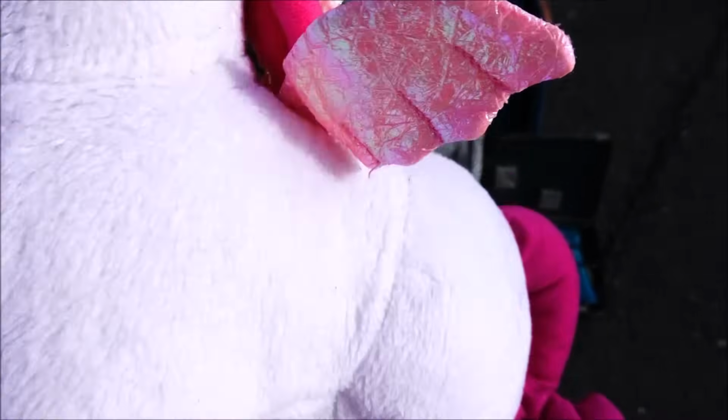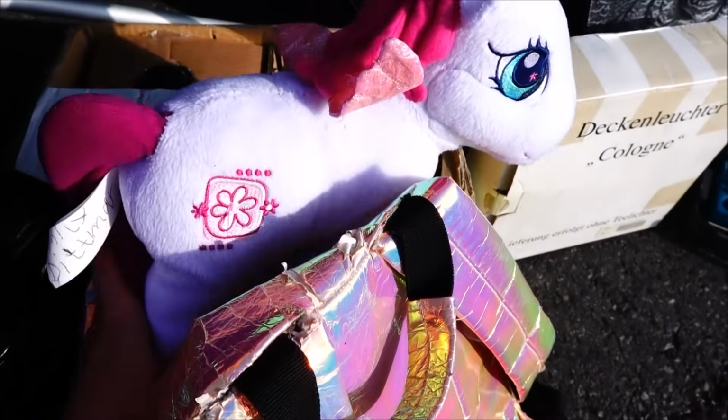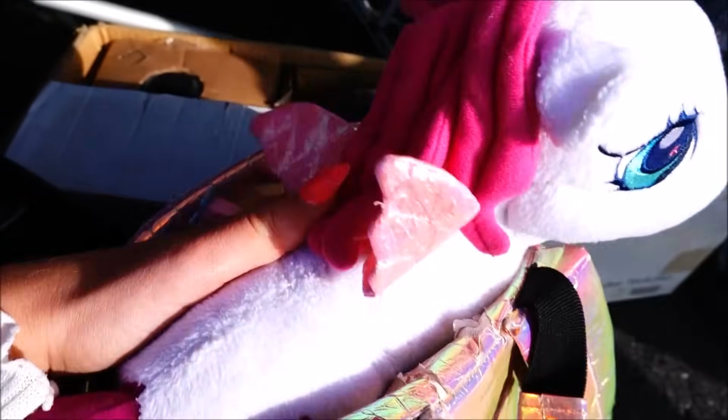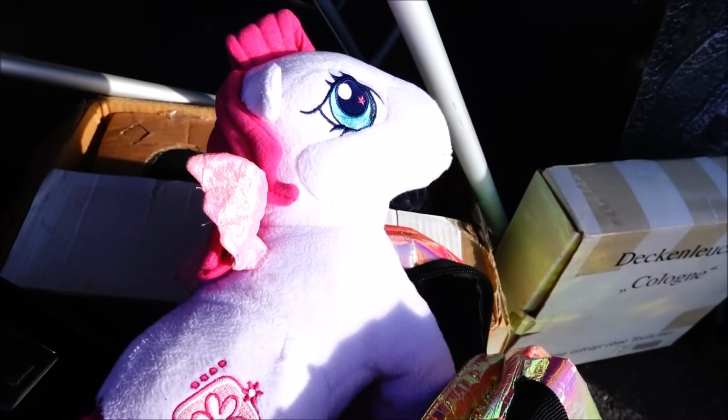I'm not the biggest fan of ponies in plush form. And this is a G3, but it looks actually very cute, and it was very cheap.